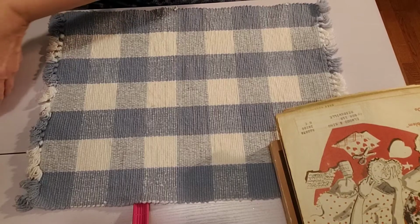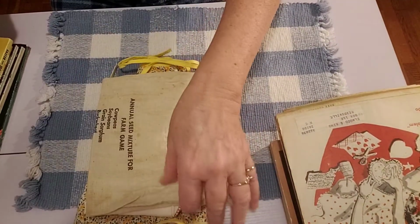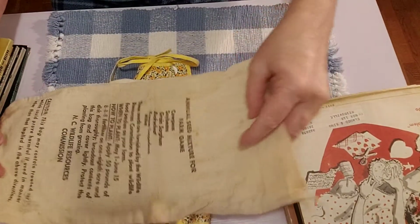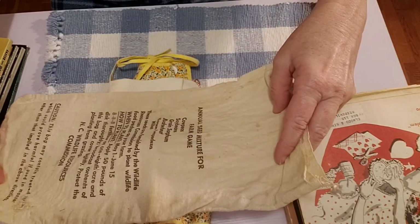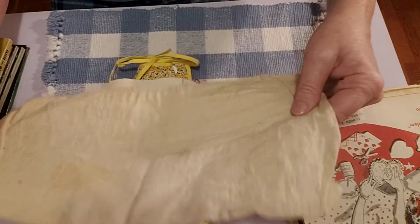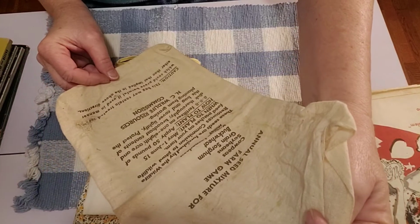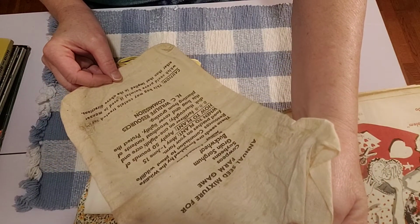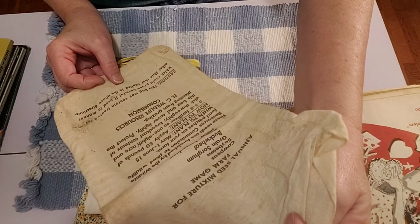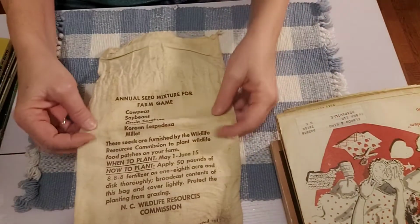Let me show you 2 or 3 pieces of fabric I got here. This is an old seed mixture bag, and I'll just cut these up and use them in my journals. It describes it here, but it doesn't tell me anything. I don't know what it was used for. It says when to plant, how to plant, but I don't know what they were growing is my problem. Maybe you recognize it.